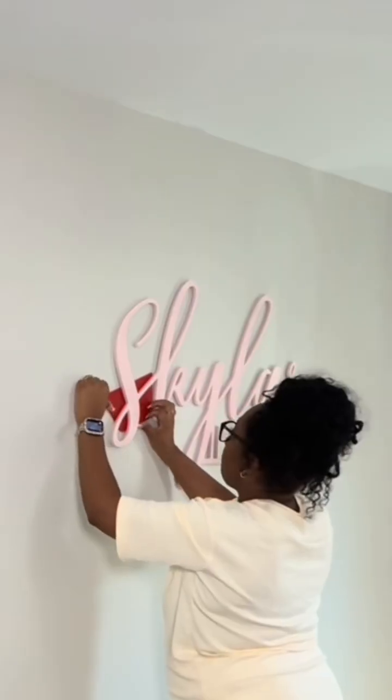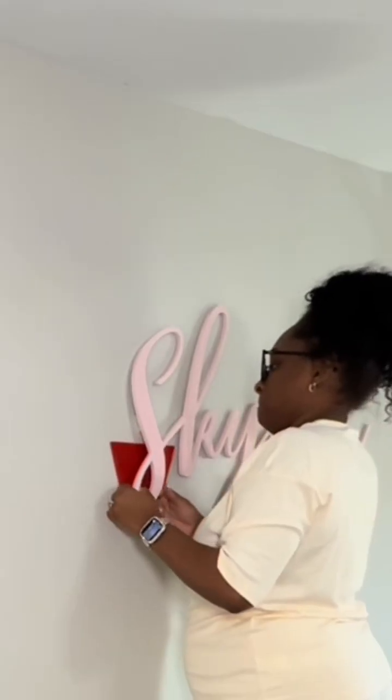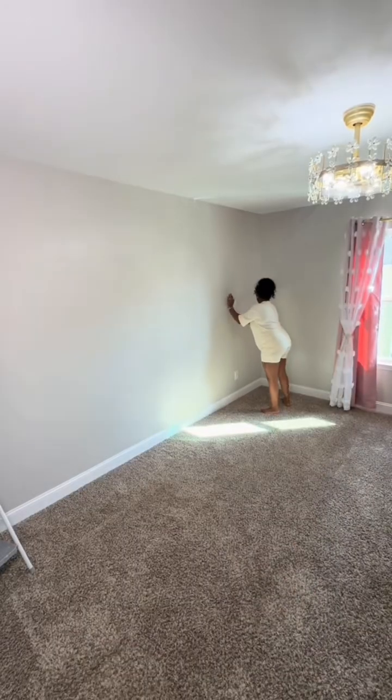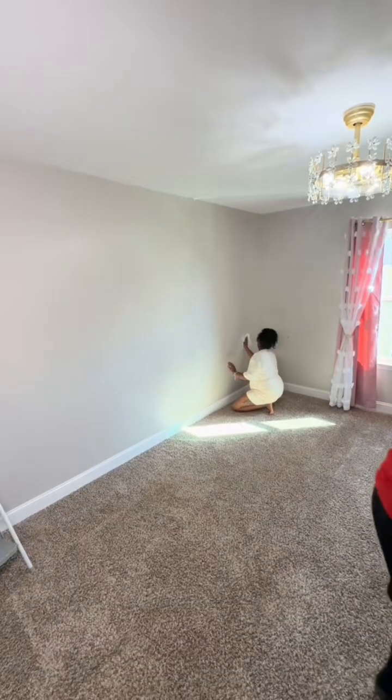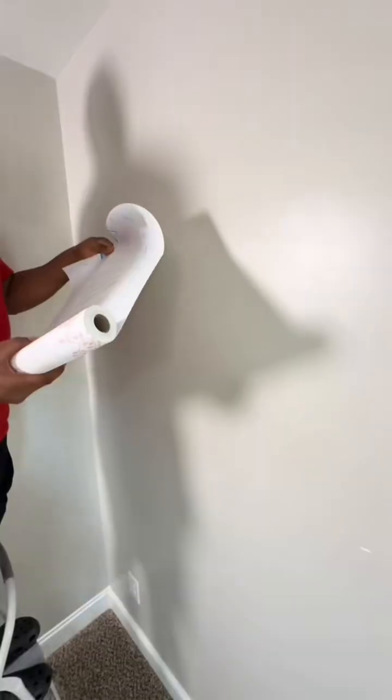My husband has warned me time and time again not to use this double-sided tape stuff that I call stickies. And of course, now I'm paying for it. Sometimes I care more about getting it up quickly than actually caring about the takedown process. Now that I got the name sign off, finally, my husband and I are wiping the walls with some alcohol, getting ready to apply this peel and stick wallpaper.